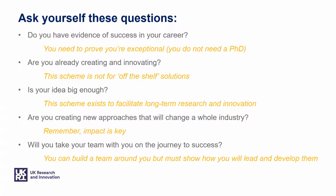Keep coming back to impact. Yes, there needs to be direct impact to the individual and their team and the business, but it needs to go further than that as well. And will you take your team with you on the journey to success? We've said this scheme is built around an individual applicant and their voice and their drive must come through. But that individual can also build a team around them, and they should consider that team's leadership skills and development as well as their own.